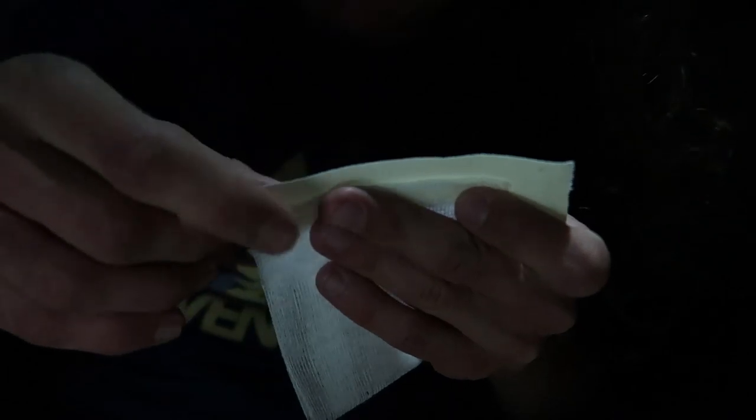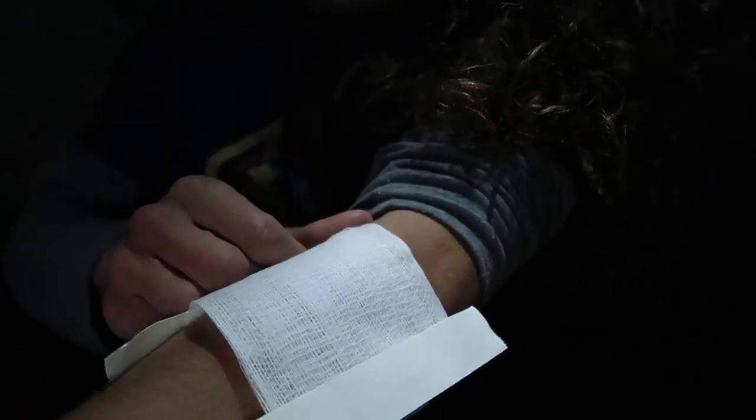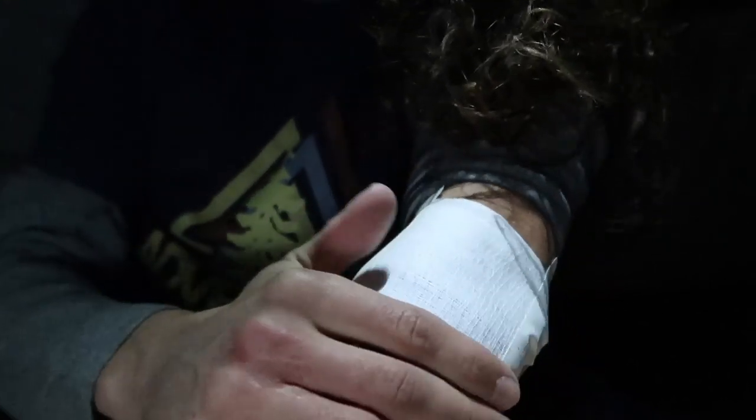some tape on the sides of the gauze pad. I like that. Pop that out, because I've got enough to secure it now. Alrighty, and hopefully that is enough to get the job done.